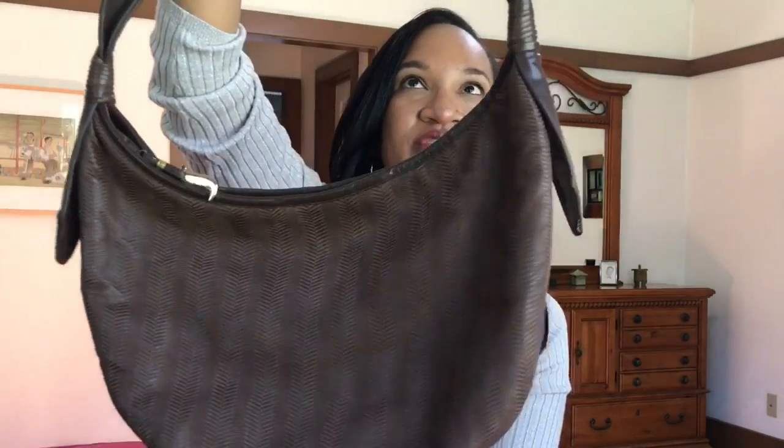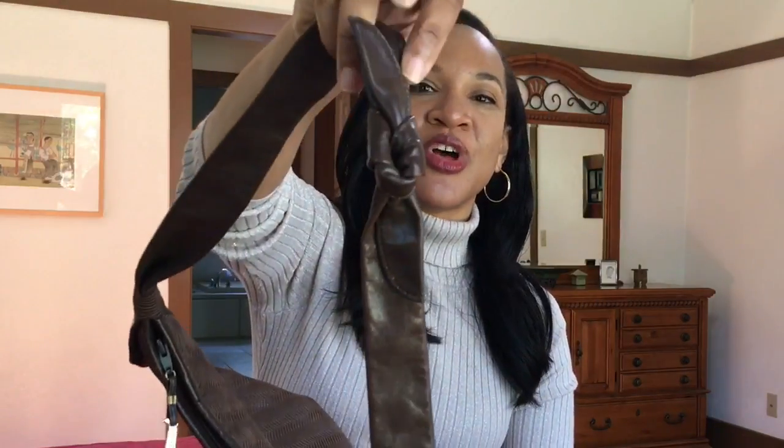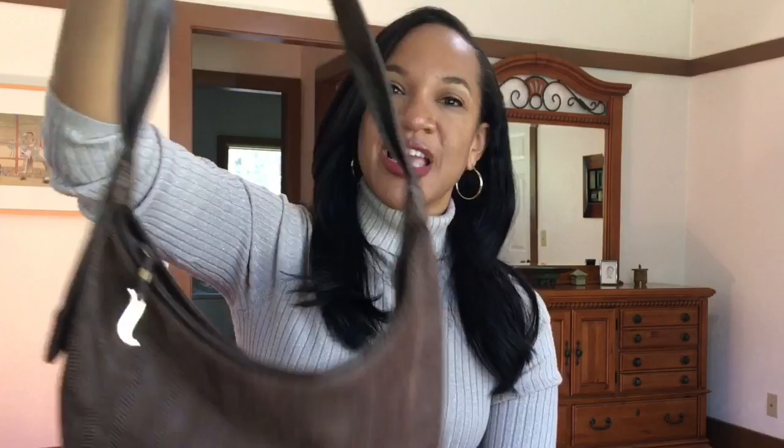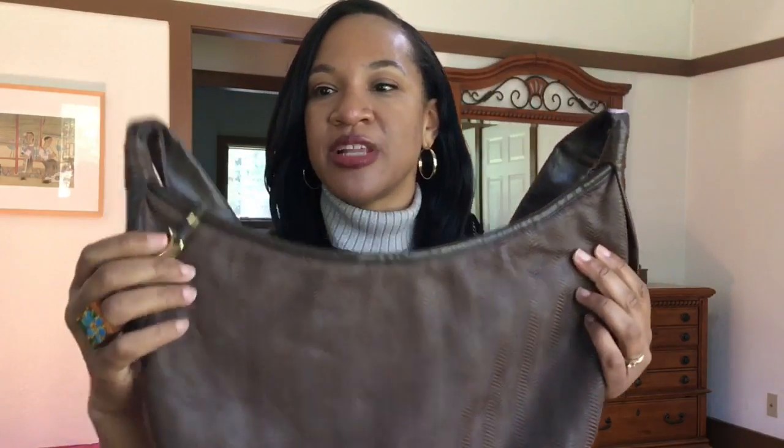Next bag is a Sharif bag. This is a vintage bag. So if you're into vintage bags, you know about Sharif. This is very 80s. It's a leather bag, but I love the little bow detailing. The way they did things back then was just so unique and cool. And this just screams 80s, but it also is a classic crescent shape, which I love.